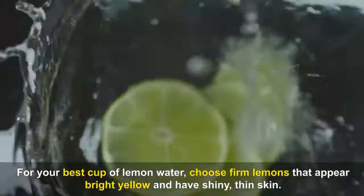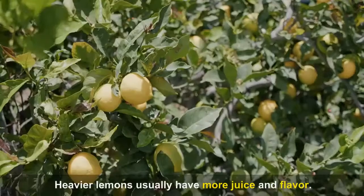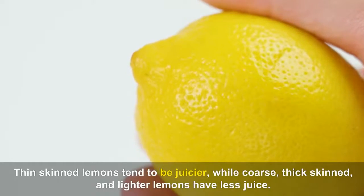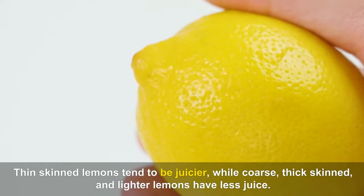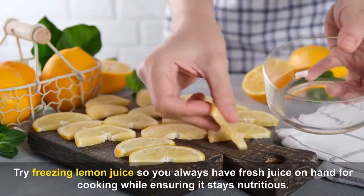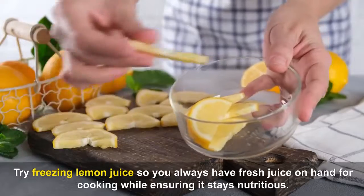For your best cup of lemon water, choose firm lemons that appear bright yellow and have shiny, thin skin. Heavier lemons usually have more juice and flavor. Thin-skinned lemons tend to be juicier, while coarse, thick-skinned, and lighter lemons have less juice. For more juice, use lemons at room temperature. Try freezing lemon juice so you always have fresh juice on hand for cooking while ensuring it stays nutritious.